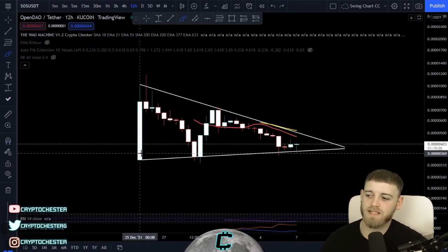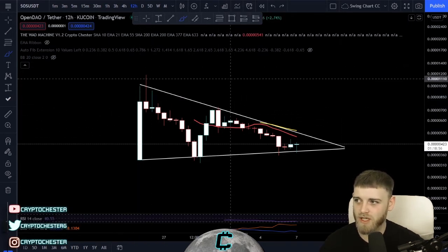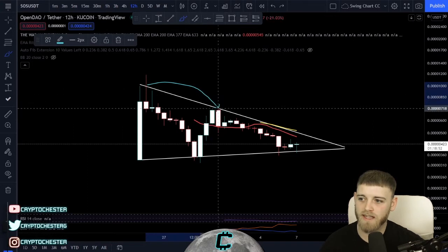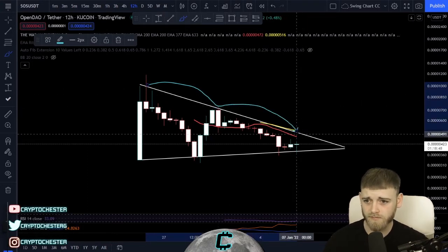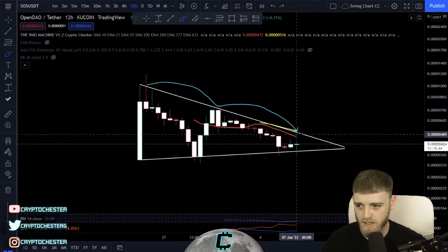Obviously, this launched on the 25th of December, Christmas Day. Fairly new indeed, so there's not that much data to be going off here. We are on the 12-hour chart. In terms of resistance that we can be looking for here, these are very key areas. What does that tell us? This tells us that 491 is the area to be watching here for a potential resistance point.